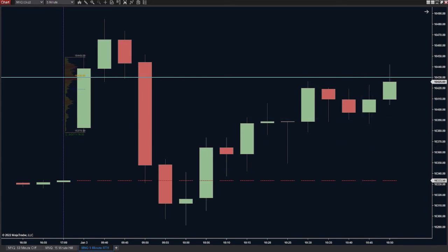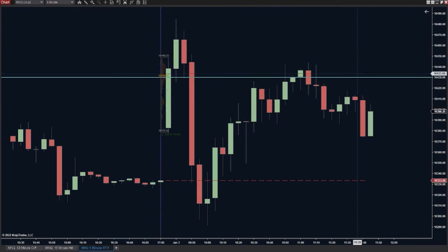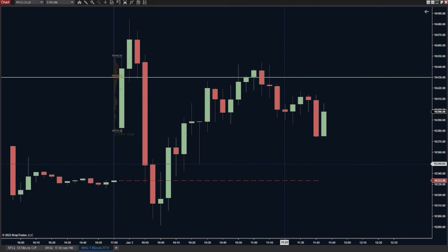So we know that for the rest of the day, even though it opened with a gap up, we're going to have a little bit of a bearish context until they can get back above that. If the market can return above this 16,430 value point of the first 5, then realistically, we've got a very good likelihood that the market spikes back up to the highs.